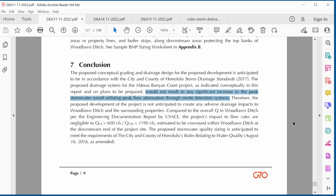I'm going to maybe stop this video and do a second part. I want to dive a little bit deeper into what exactly this design storm is. There are a lot of other assumptions in this design storm that make it more of a mathematical thing than a real storm that we might see.